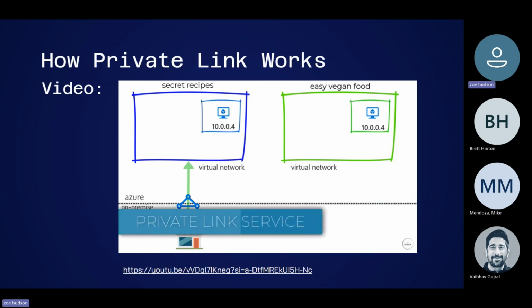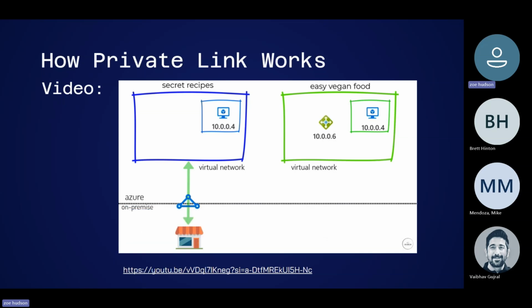In order to get started, first let's create a standard load balancer with a private IP address of 10.0.0.6. We will then create a private link service over the standard load balancer for consumption from the secret recipe subscription. Create the private link service so that we can expose the service from Easy Vegan Foods to be later consumed by secret recipes virtual network.